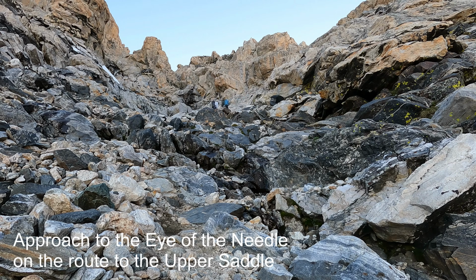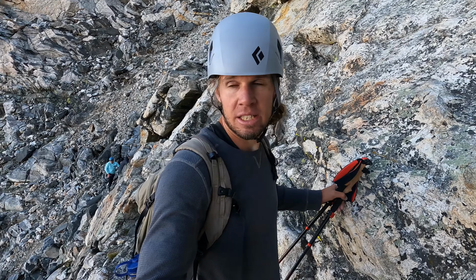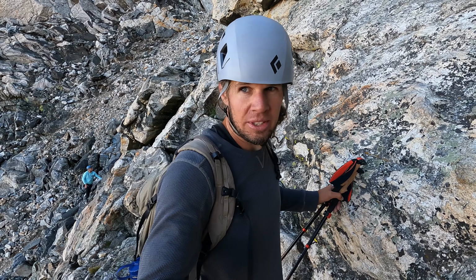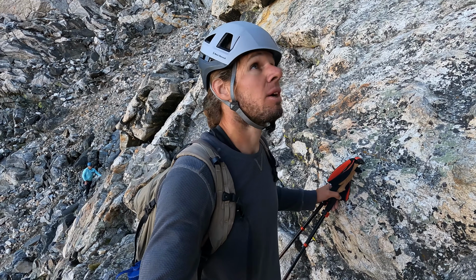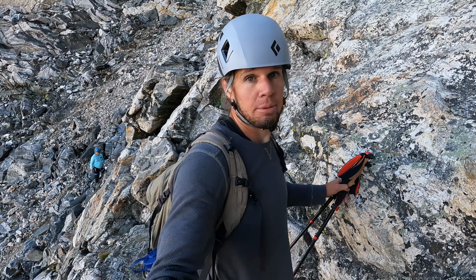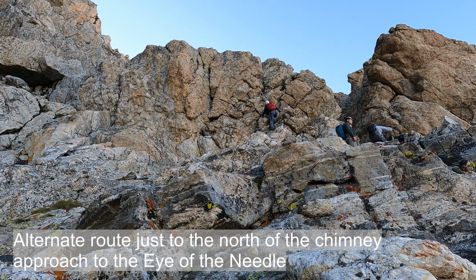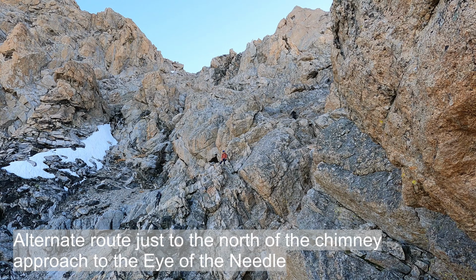We're moving into the chimney right now by the eye of the needle. Very important. The first 2 times I came up this mountain, I missed it. One time I was quite concerned. I thought maybe I'm on the wrong track. No, it doesn't matter. You can completely miss the eye of the needle and still get to the upper saddle without a problem. There are a couple climbers now ascending to the left of this chimney, for example.